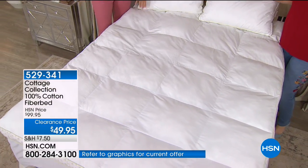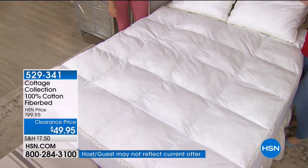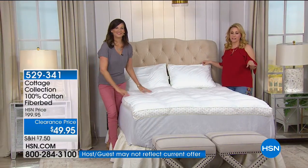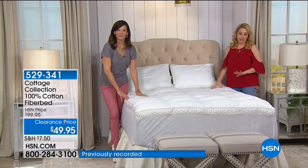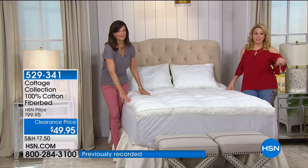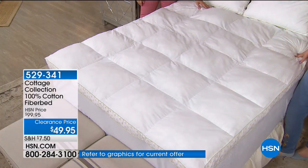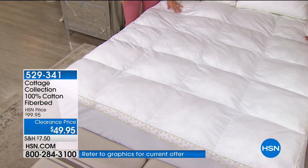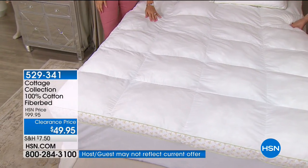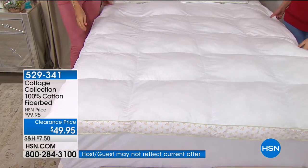By the way, here's the info on the pillows that are still available. There's the item number. It's $29.95 for the standard, $39.95 for the king. They're also part of the clearance. If you go to hsn.com and put in bedding clearance, anything that's in red that says the word clearance counts towards the free shipping. Over 200 of these have been picked up. Very popular.